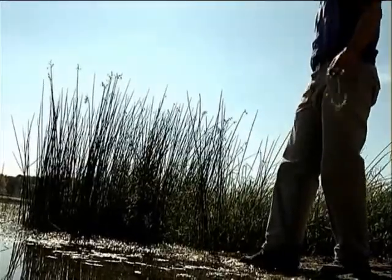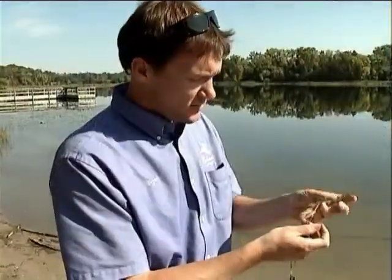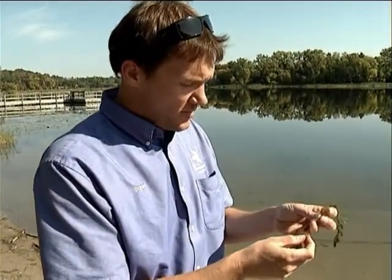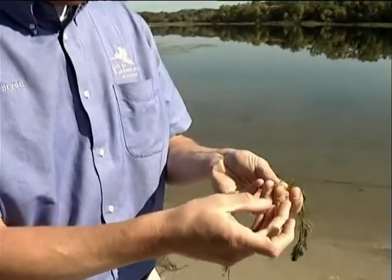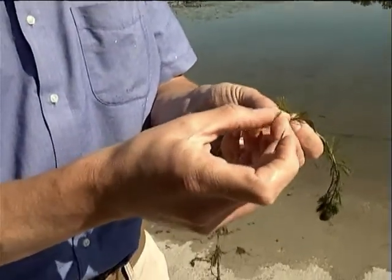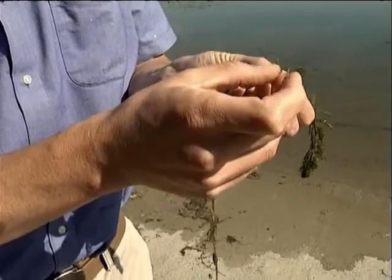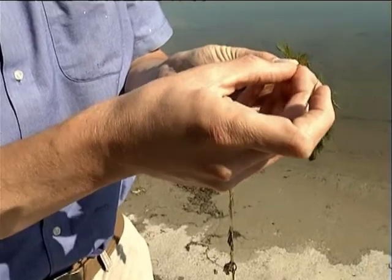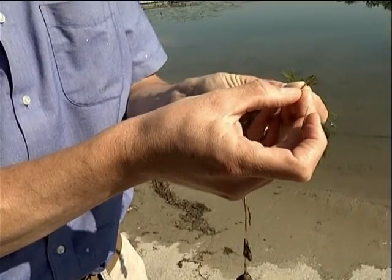When just trolling the shores of Bush Lake, Greedle found an invasive plant. This is the Eurasian Milfoil, and the best way to identify it is by pulling a leaflet off, and you count the leaflets, 1, 2, 3, and if there's 11 or more, then it's Eurasian Watermilfoil.